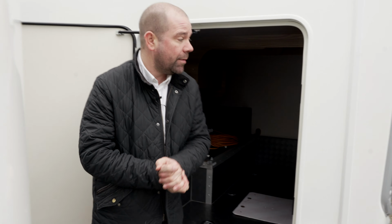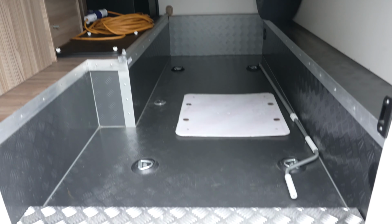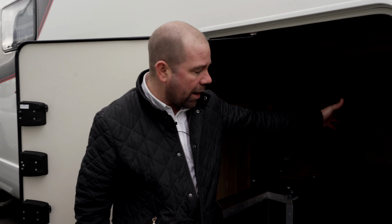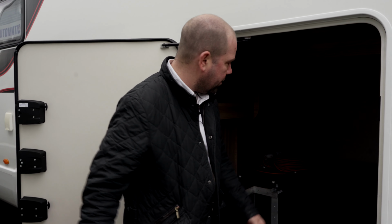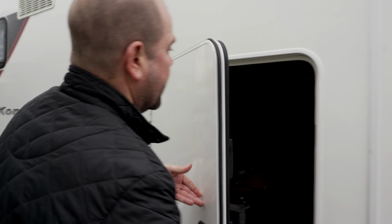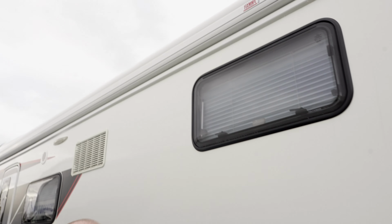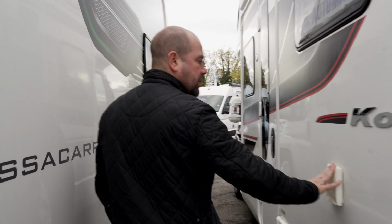We're outside the Kontiki, and as I said, the garage is huge. Look at that, it is absolutely massive in there. Your leisure batteries are stored under there. You've got a hookup cable already, which is nice. Spare wheel in here as well. You've got your awning handle, but that is massive. You can get a few kids and all sorts in there. Moving down, we've got your lovely big Fiamma wind-out awning, which is good. Gas barbecue point on this side as well.